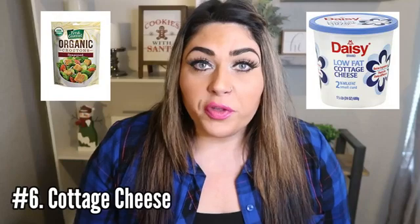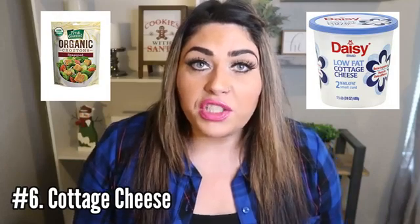Number 6, cottage cheese. Boring, right? Not so much. Let me tell you my favorite way to eat cottage cheese. Actually, I have 2 favorite ways to eat cottage cheese. Number 1, I love cottage cheese with croutons. I know that sounds weird, but you add 1 point worth of croutons to your 2 smart points worth of cottage cheese, and you break up those croutons in your cottage cheese. So good, you guys. It adds that little bit of savoriness from the croutons and that crunch. I'm telling you, it's delicious.